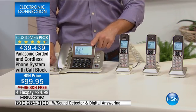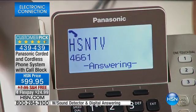I'm going to send it to voicemail because I want you to realize this is going to go to voicemail, digital answering machine built right in, and I can screen my telephone calls.